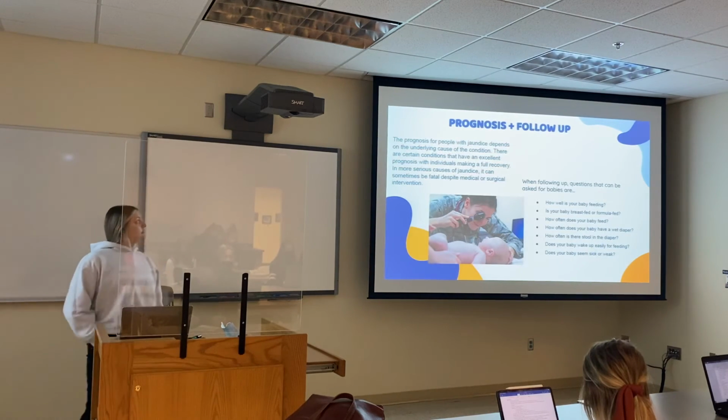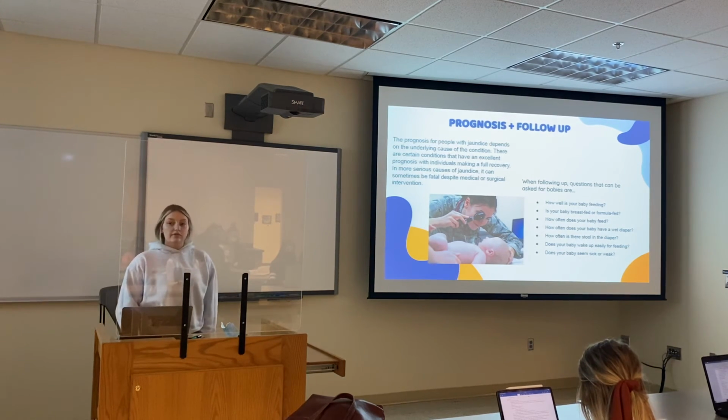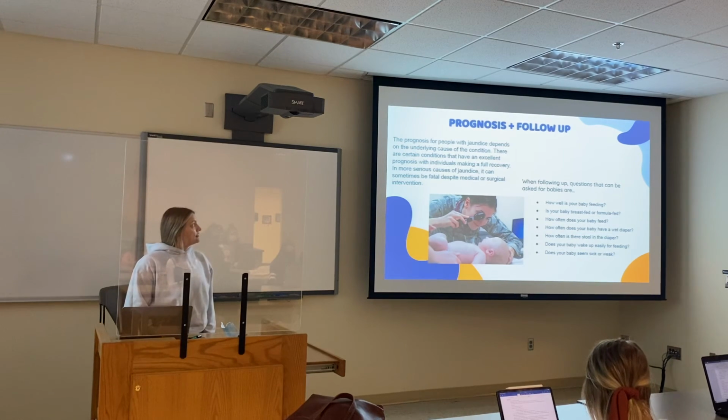And then for prognosis and follow-up, it really depends on the case. Each case can be different depending on what's causing the jaundice to take place. A lot of times there can be a full recovery, but sometimes it could be fatal, or there would be surgery needed, but that's only in super severe cases.